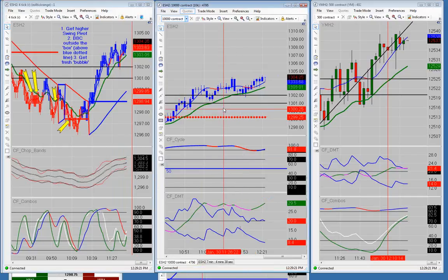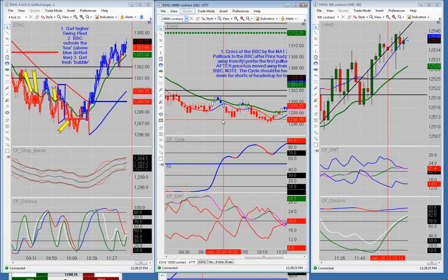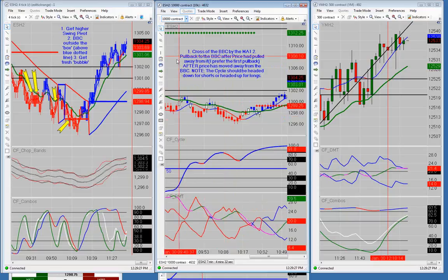If we look over here on the other time frames, we had similar action. I have the rules in here for these. This is on the 10,000 contract. These are the rules: a cross of the BBC, you want to have a bullish cross or a bearish cross of the BBC by the MA1. You get a pullback to the BBC. The first pullback is the one that I prefer, after the price has moved away from the BBC.